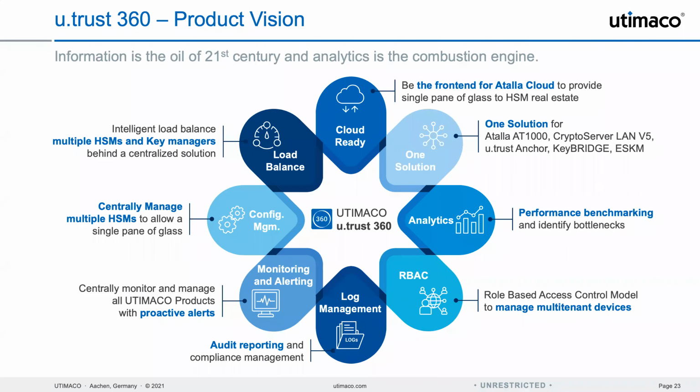about what it is that we are trying to do with utrust 360. The idea here is to give you the entire analytical view of the HSM. We are trying to crack open that black box and be the front end for the entire HSM real estate, making it cloud ready. One solution for everything that we do, be it the Atalla HSM, be it the CryptoServer, be it our latest release, utrust Anchor, Keybridge portfolio, ESKM, which is the key manager within the utrust 360 portfolio. All of those things will be combined under the utrust 360 umbrella.